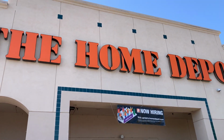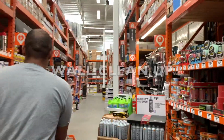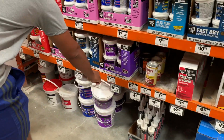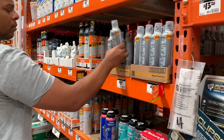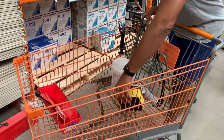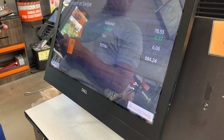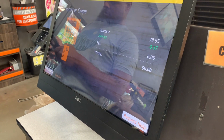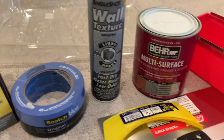We were definitely going to be leaving the hard part to the professionals, but we did have a little bit of a DIY portion that we had to do. So my husband went on YouTube and figured out all the materials that we were going to need to patch up our walls after they tore everything out. Some things we had at home, but most of the stuff we had to get. We spent about $84 and then we were ready to get started on patching up all of the blemishes in the wall.